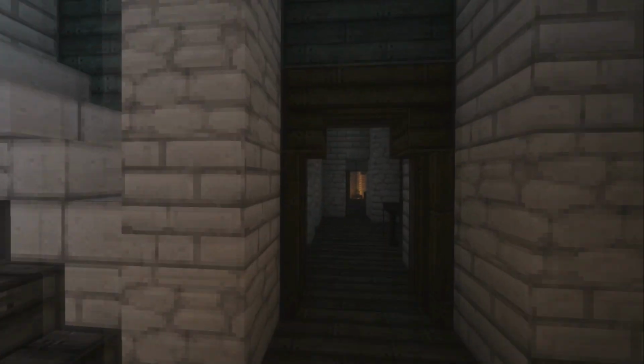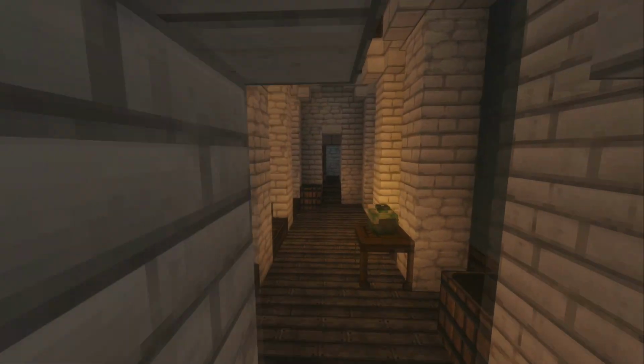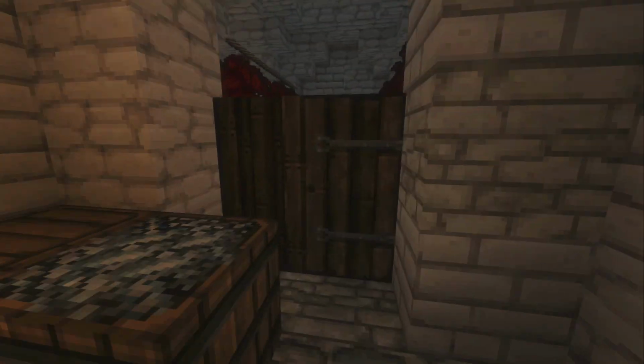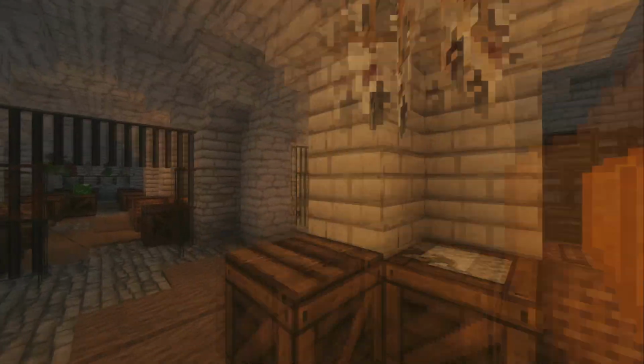Yeah, so now we are going to go back through the storage area, and I will end up at the other side of the castle, where we can see some animals. Well, where the animals would be kept. No, we're not allowed to have animals in the server. It will create too much lag. Mm-hmm. That's true. One day.